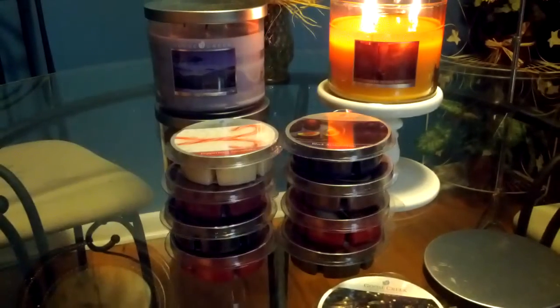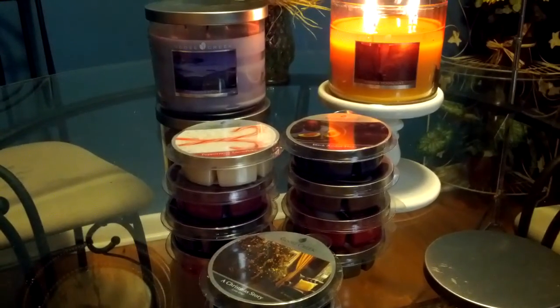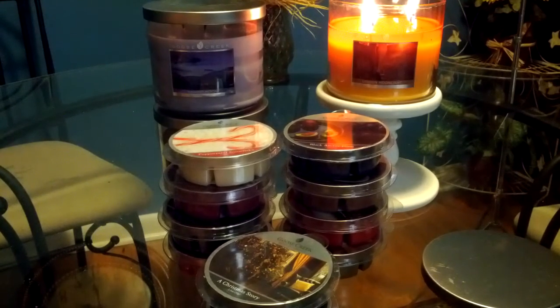So anyway, okay, well that is it. This is pretty exciting. I think we all know that Goose Creek has just really been bringing it this past couple of seasons. So really looking forward to whatever they have to bring next.